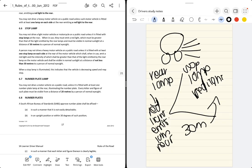When a stop lamp is illuminated, this indicates the vehicle is decreasing speed and may stop. So what does it mean? When a stop lamp is on, they're decreasing speed, and the vehicle is going to stop.